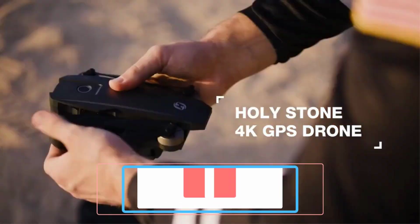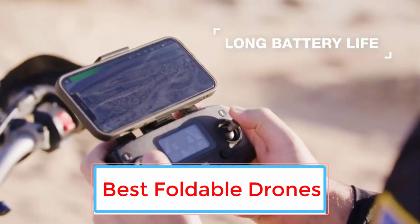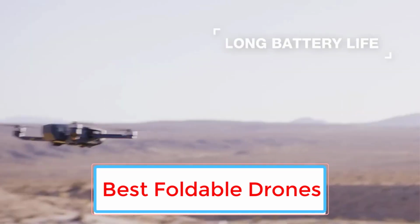Are you looking for the best foldable drones? In this video we will look at some of the 5 best foldable drones on the market.